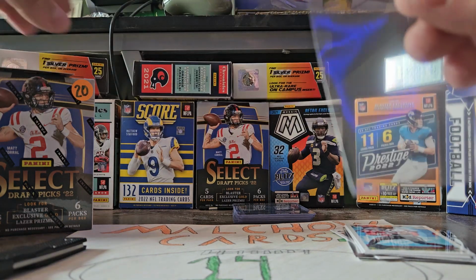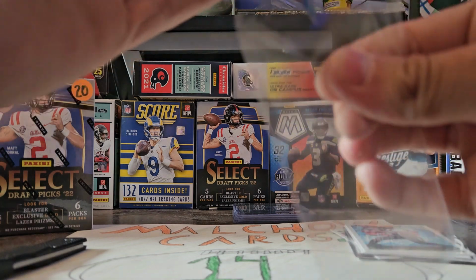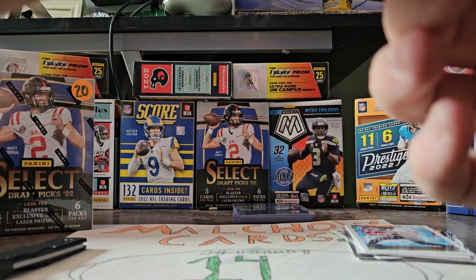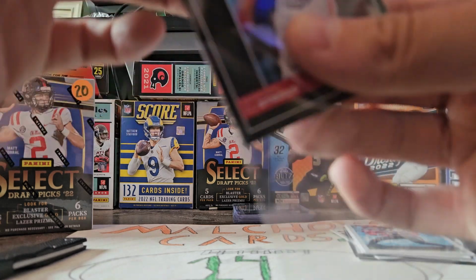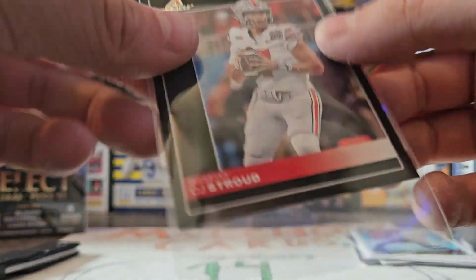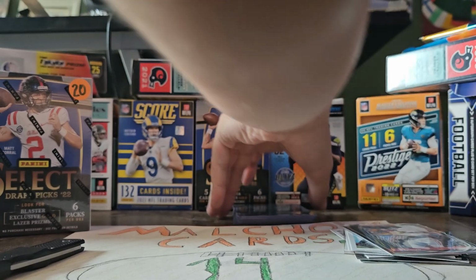I think that thing is done. Let's see this up here real quick. Come on, get in there, card. Here we go. Sweet. Alright, now these are the good cards that we got out of there.